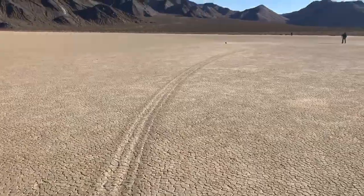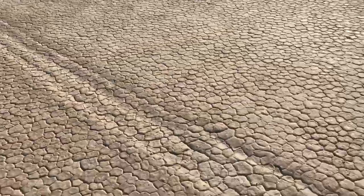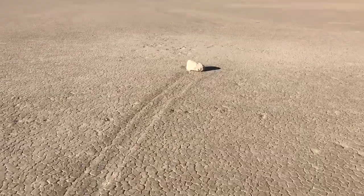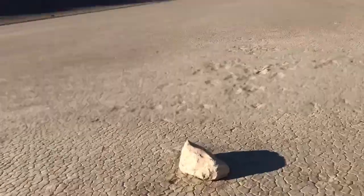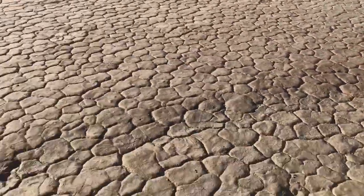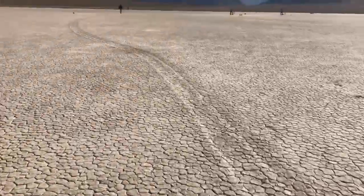These rocks were a big mystery for the longest time, but recently, scientists have discovered that these rocks move when very thin ice sheets, only millimeters thick, form on the hard playa surface. When these ice sheets melt, and with even just a light wind, rocks slide across and leave their tracks.